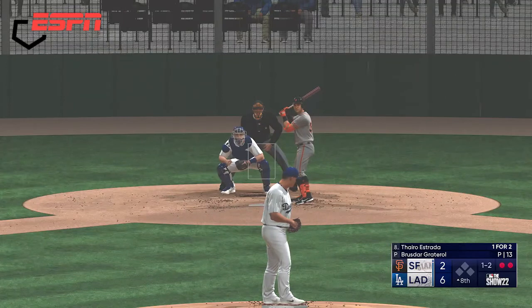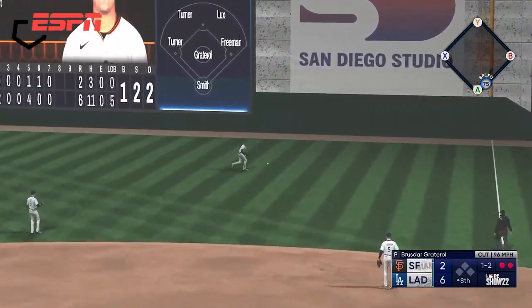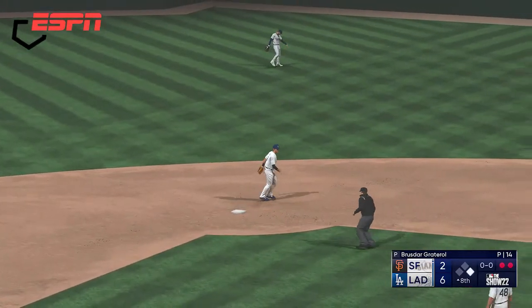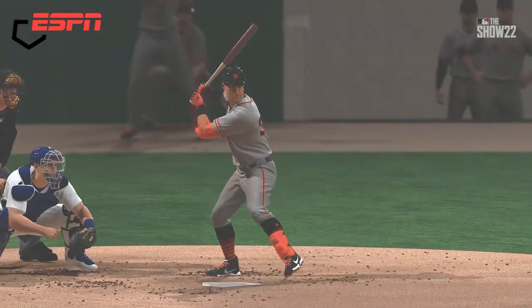Let's go. Shut him down. That one the other way. And base hit. So a two-out knock keeps the inning alive. Well, he found himself behind in the count right there, but he didn't give in.